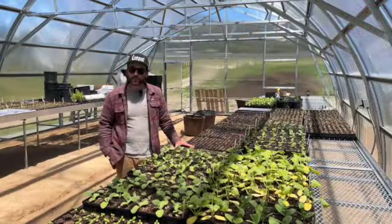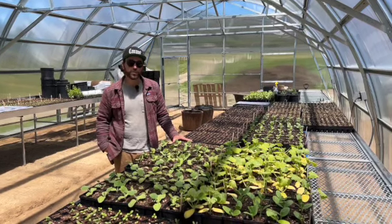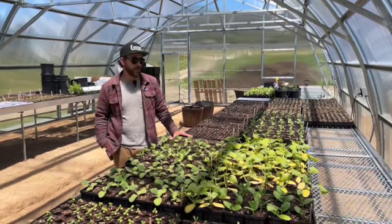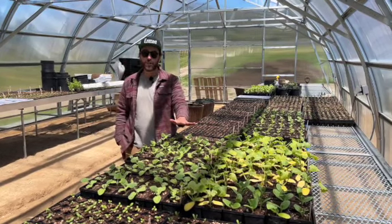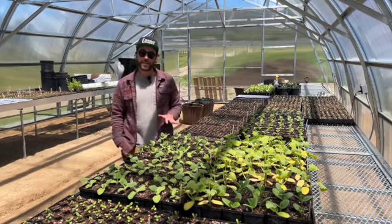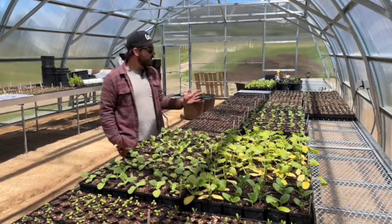We are here in the greenhouse at Troon Vineyard. This is brand new to us. We just finished construction on this about 1 month ago, and we immediately jumped right into planting all of our seeds for our vegetable garden. It's the perfect time of year in the spring to be planting out all of our crops.